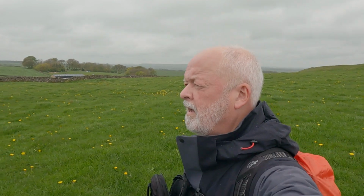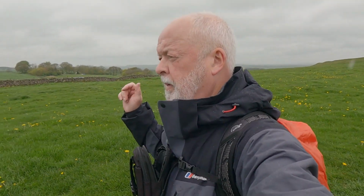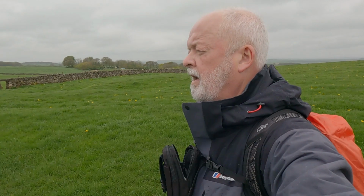Right, I'm not 100% sure I'm right in this. I think there's a burial mound that's built into the wall of the circle that we've just been to, and then if you look to your right, there's another tumulus called, I think, Gib Hill, and you can wander across to that as well.